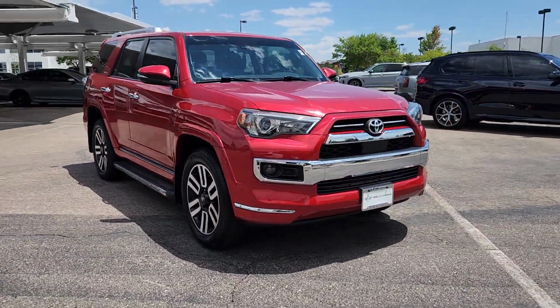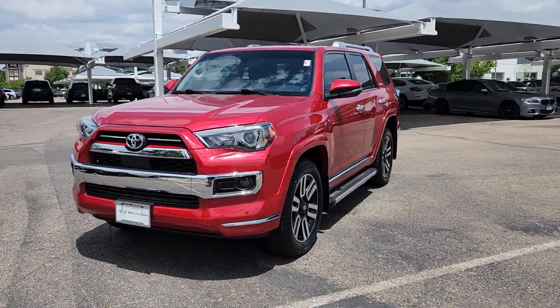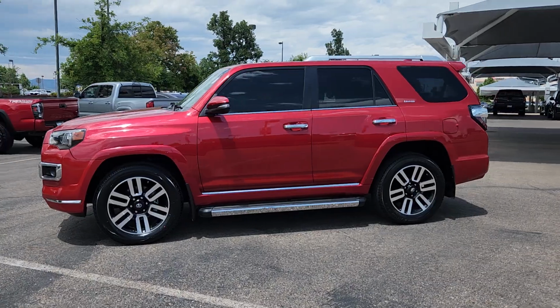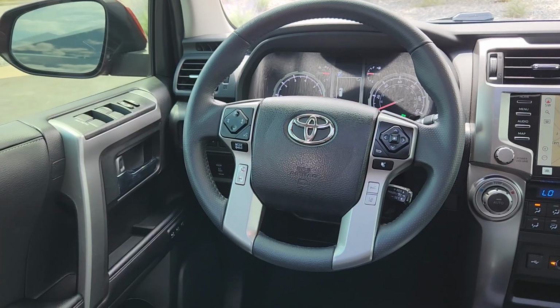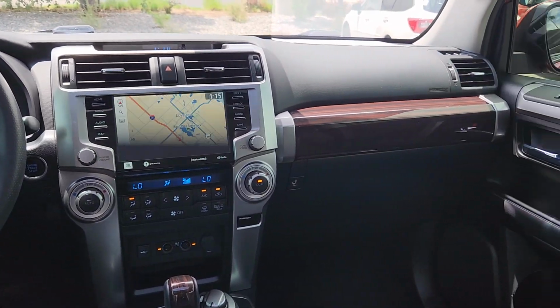These are just some of the great options this vehicle comes with: Apple CarPlay and/or Android Auto, navigation system, keyless entry, moonroof, cooled front seat, power passenger seat, heated mirrors, fog lamps, satellite radio, backup camera.